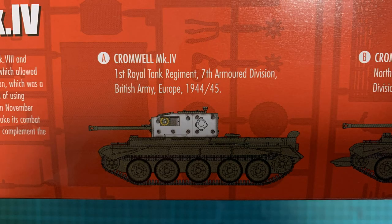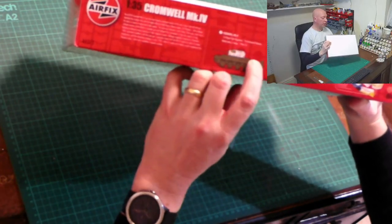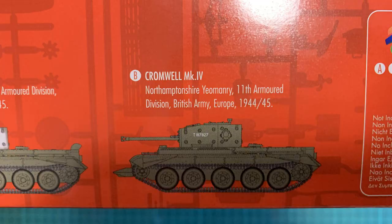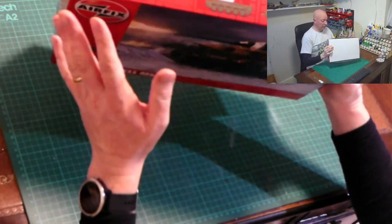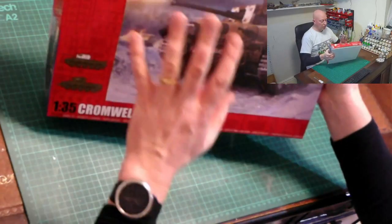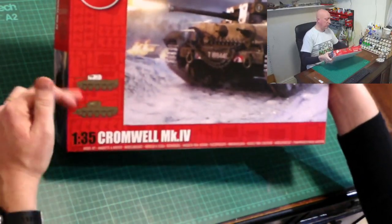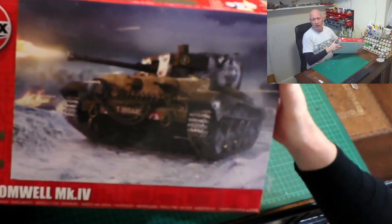We can see there's going to be two versions of this. The first version is the 1st Royal Tank Regiment, 7th Armoured Division, British Army Europe, 1944/1945. Then the other version is the Cromwell Mk.IV of the Northamptonshire Yeomanry, 11th Armoured Division, British Army Europe, 1944 to 1945. So based in Europe at the same time, but obviously two slightly different variations of it. Essentially both have got the plain green, but one with a hedge cutter, or one where you can add a little bit of the snowy effect.